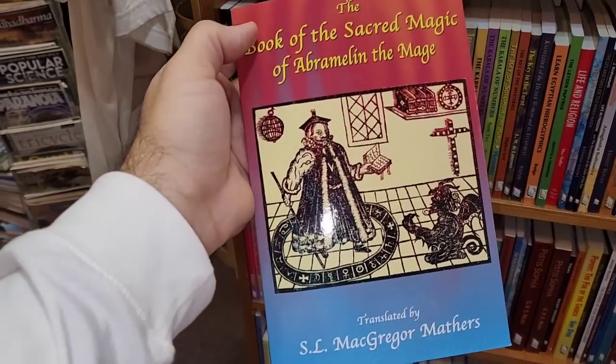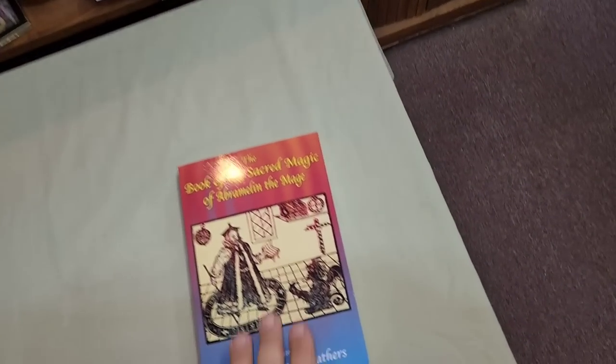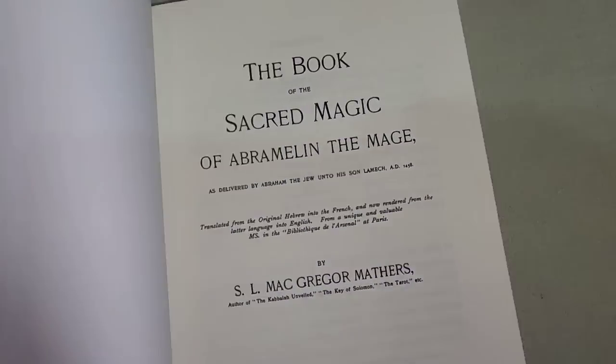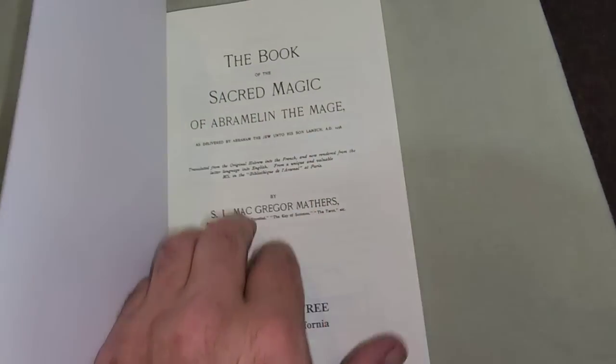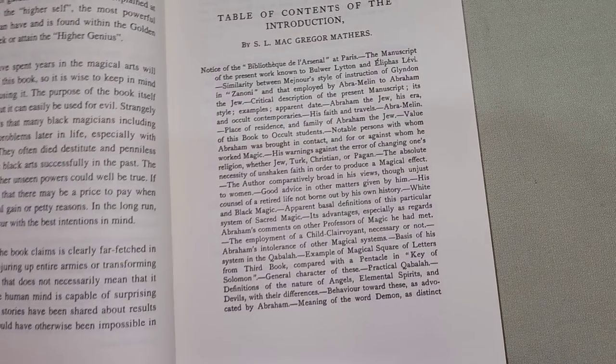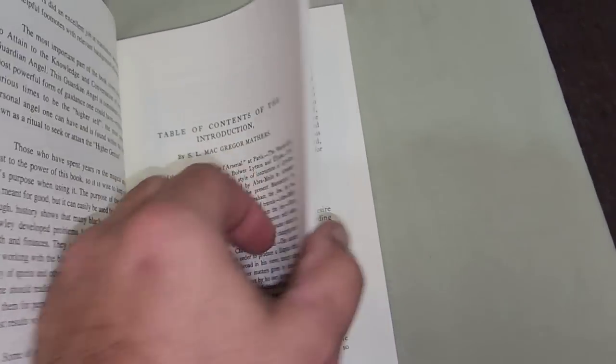The Book of the Sacred Magic of Abramelin the Mage. It's another book. And here, I'm just going to show you guys. Every time, I'm going to open up a book, and you're going to see the original. Here it is from the 1800s. This is the original pages. Yeah, all BookTree does is copy them. No editing, no redactions. You guys want your original source materials, you need to come to BookTree.